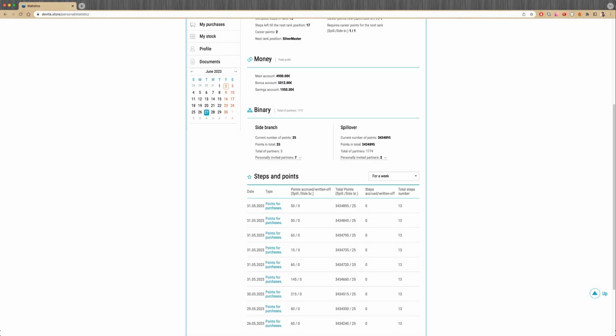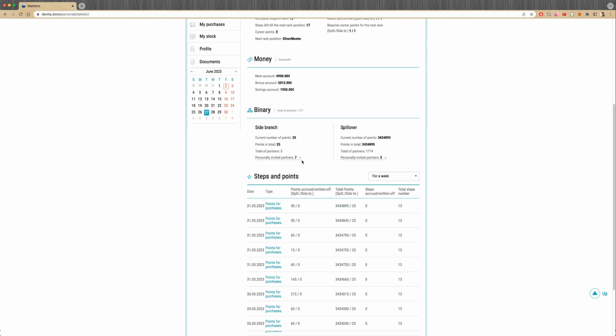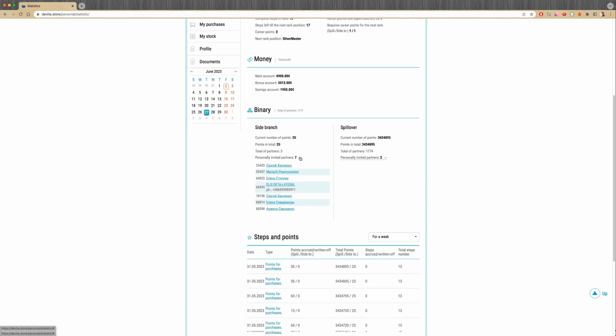The binary subsection shows a brief statistic on your binary structure, how many points have been earned in each branch during the whole period of your cooperation with Deta-Elis, and how many points have been collected from sales in your entire client partner structure at the moment. The total number of partners in the structure with the number of personally invited partners is also shown.